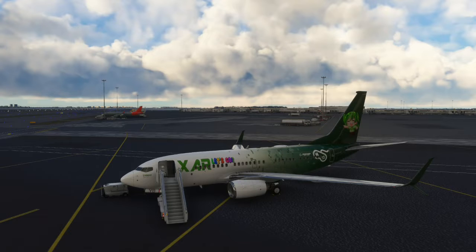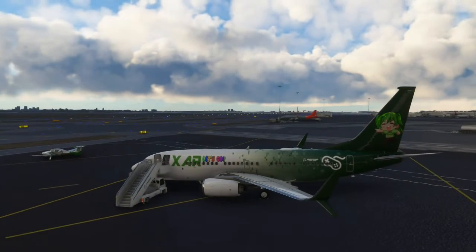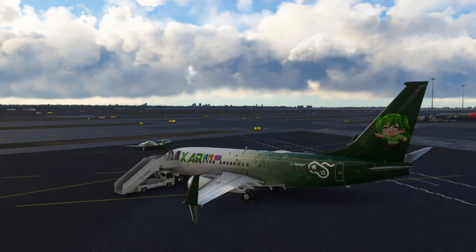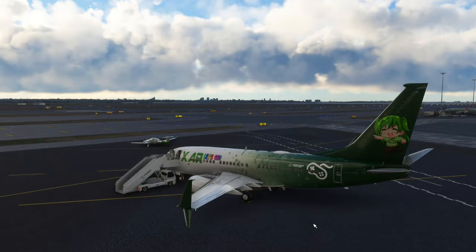We are here in Microsoft Flight Simulator at John F. Kennedy International Airport with the brand spanking new Yumemi liner. This is a plane in Microsoft Flight Simulator that has been repainted in the colors and likeness of our new mascot Yumemi Butai, who's on the tail. So let me introduce this plane real quick.